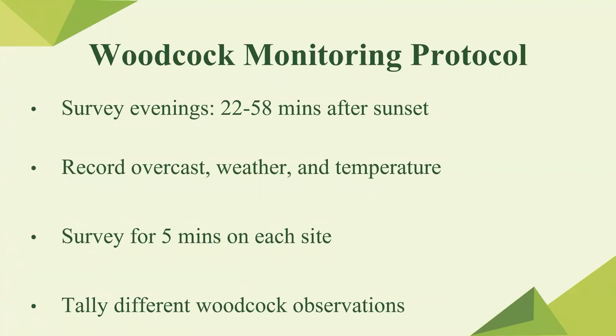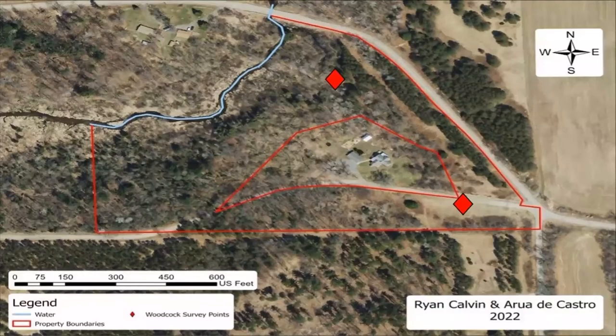Yeah, and to expand on the woodcock monitoring protocol a bit more, all these surveys will be done in the evenings, ideally 22 to 58 minutes after sunset. Once we get there, we'll have to pull the weather conditions, it's overcast, etc. And at each site, we're going to be there for 5 minutes, and then we're going to tally just what we see while we're there.